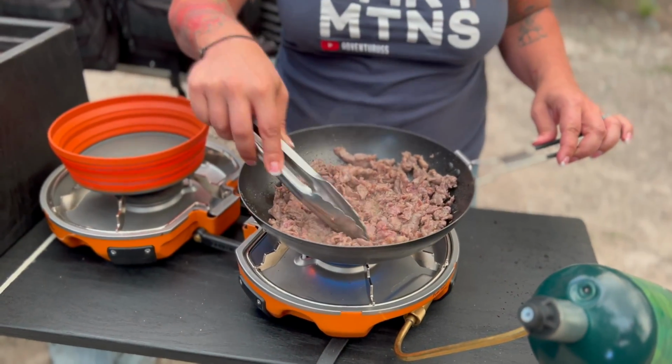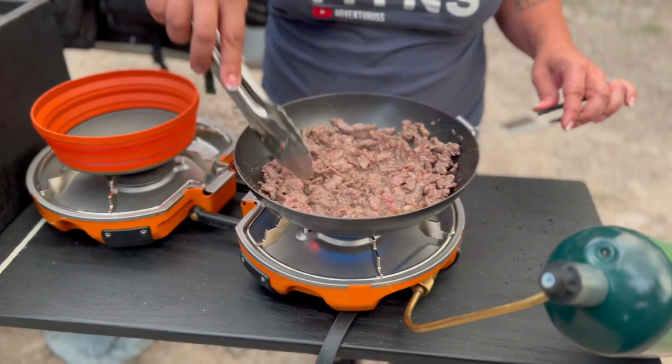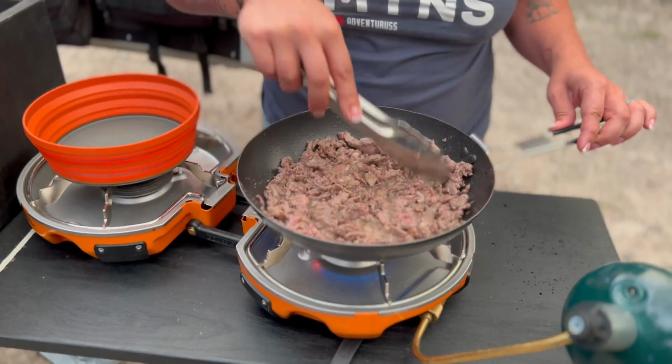And I've got to say, so far, I know a lot of people talk about the Coleman stoves not working well at high elevations. This one's went like a champ, right? Yeah.